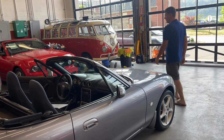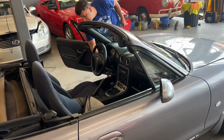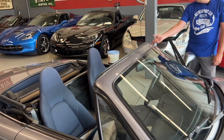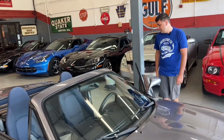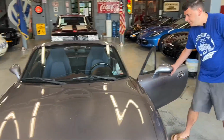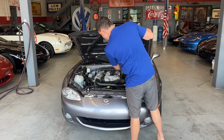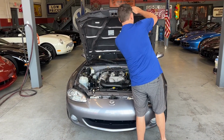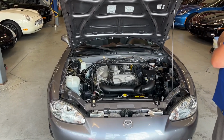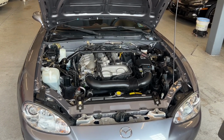I'm going to open up the hood. I'll show you where the designation is under there. While I'm over here, you can see it in the pictures, but the VIN designation along with the VIN tag in the driver door here, same as over here. All right, under the hood, bone stock. I don't see any changes to this car, not even an air intake.